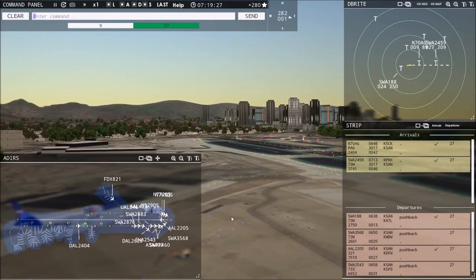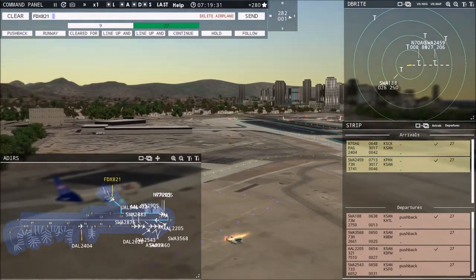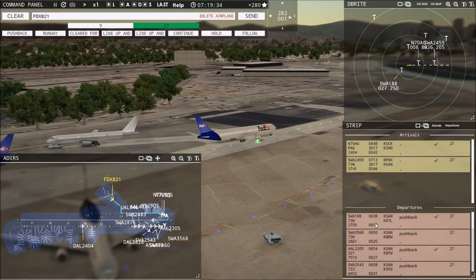Starting to move the parade along though. Let's see if FedEx 821 is ready to taxi. We're kind of close. Where are you? 76.